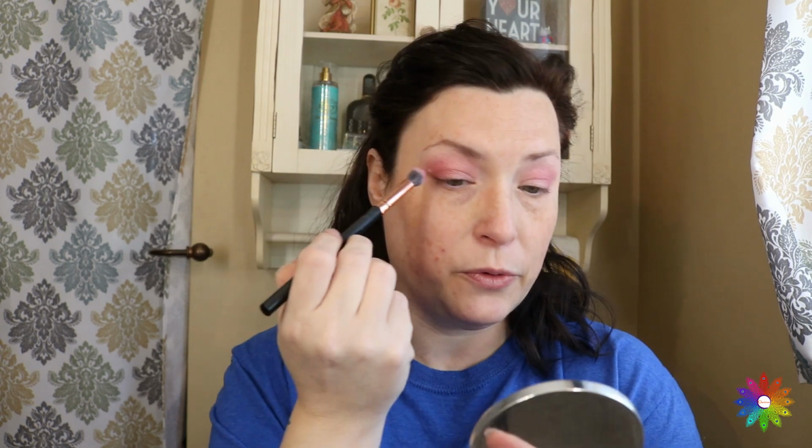Okay, so we're going to dip into two colors: Love Letter and Venetian Red. We're still using that same brush because we're staying in those same colors. We're not switching colors up. And we're going to build that up in the crease right here. As you can see, I'm not tugging. I'm just lightly washing that on. And that's what I like about really good shadows. You're not having to pull and push a lot.